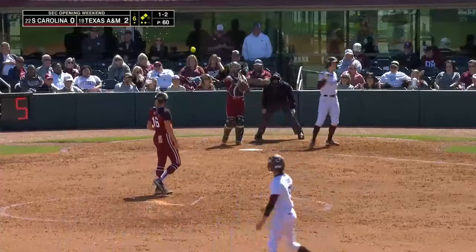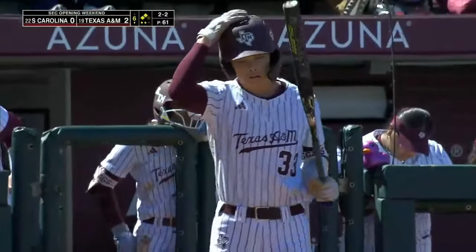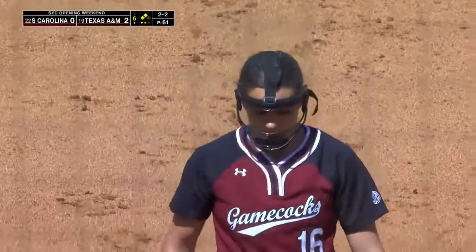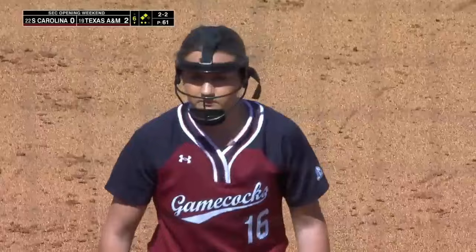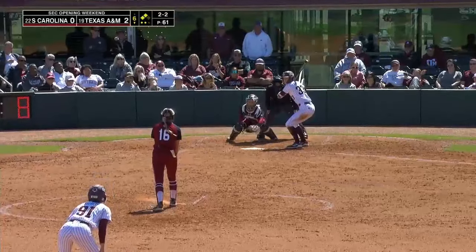1-2 on the way. It's high and away from Marjetko. She has been really good. Gave up the triple to Cannon, but other than that, a little bit of a jam here in the 6th. Freshman's been excellent in her SEC debuts this weekend.